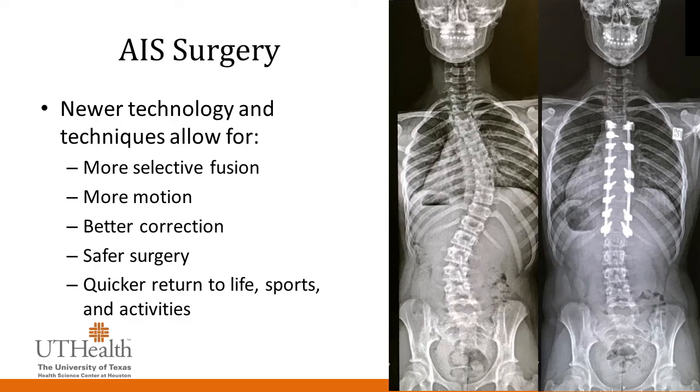And with these new implants, we are seeing much better results long term. So the patients that are now in adulthood with these implants are not having those issues that the Harrington rods had in the past. And they aren't having to go back to surgery or having any issues with back pain long term, like we were seeing before with our previous implants. So we have a much different approach.